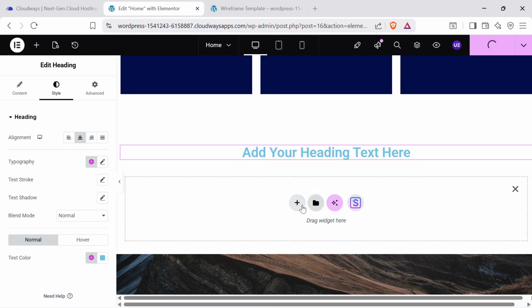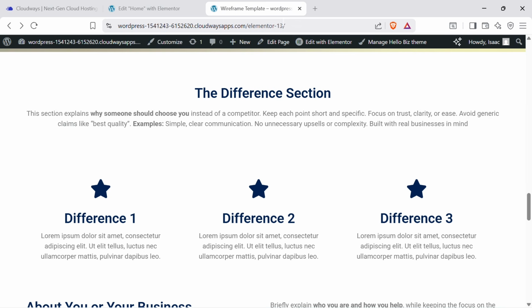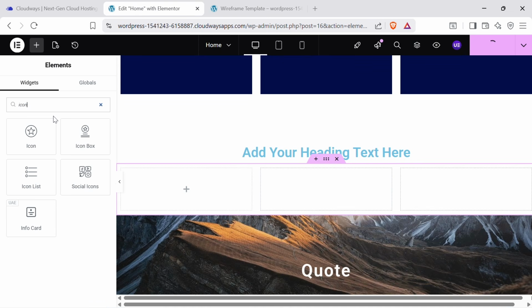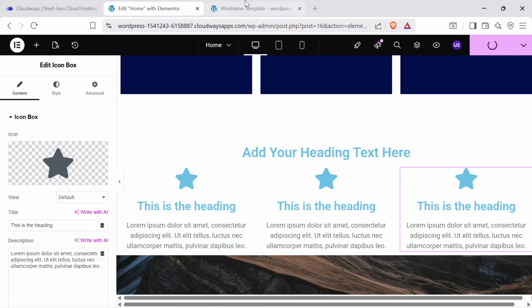Okay, and then we're just going to hit plus here, and plus again, and then you're going to go grid, and then you're just going to go 3-part grid like that. So there's that. And then to replicate the different section, all we do is hit plus, and then we just type in an icon box like that, drag it in there, and then duplicate, duplicate, duplicate.